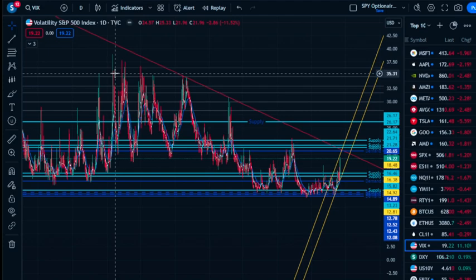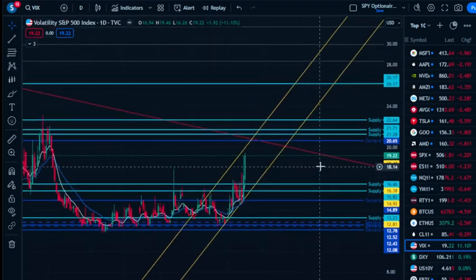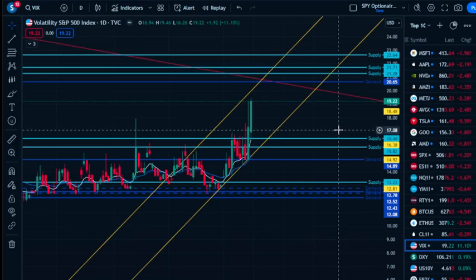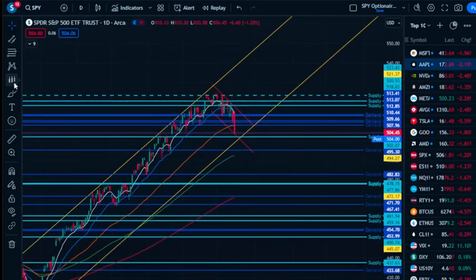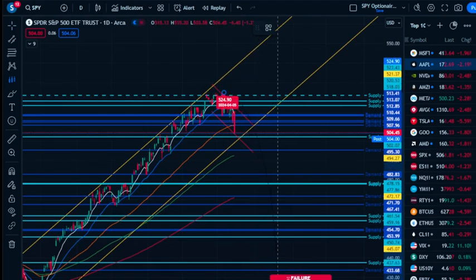Now, if this is going to be just a correction, I would not expect the VIX to really go over 22. If this is potentially going to be something more major, we very well could see the VIX get up in the 25 to 30 area. And again, there's nothing saying we don't head straight to another bear market. Now, again, I think that's a little overzealous to get there. And remember, if we're going to a bear market, we have to see a 20% drop from the high.